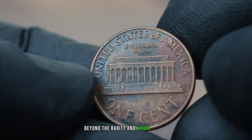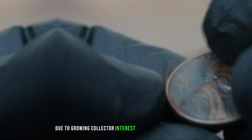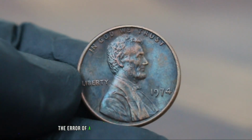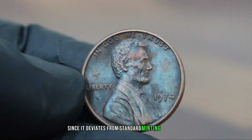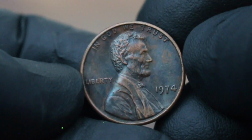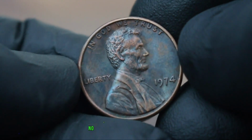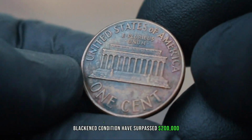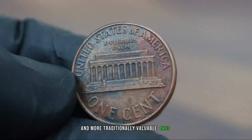Beyond the rarity and visual appeal, this coin's market value has been steadily climbing due to growing collector interest in error and variety coins from the 1970s era. The error of a missing mint mark itself drives desirability since it deviates from standard minting protocols, leading collectors to see these coins as anomalies worth preserving. In recent years, auction sales of 1974 Lincoln large date no mint mark coins in circulated blackened condition have surpassed $200,000, often fetching prices that rival coins from far earlier and more traditionally valuable dates.